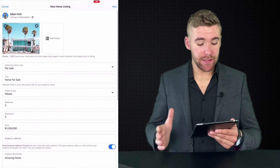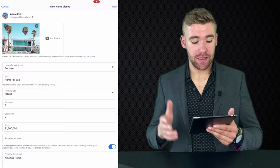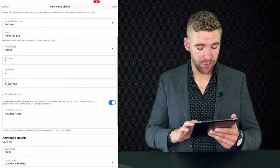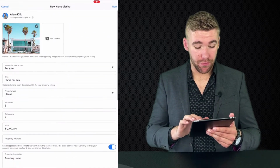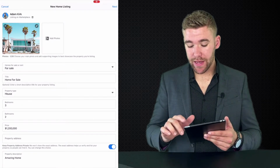But I mean, this is a listing and it's free. Of course, it's not going to get as much traction as something like the MLS, but desperate times call for desperate measures. So here's the layout. And now that we've posted it right here, I'll let you guys take a look. It is really pretty fun, to be honest, to fill all this out. So once we've done this, we're now going to click on next.